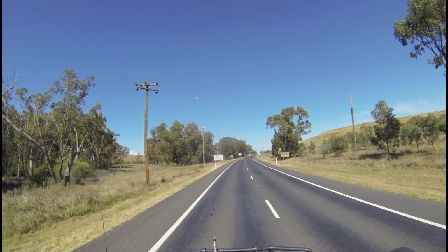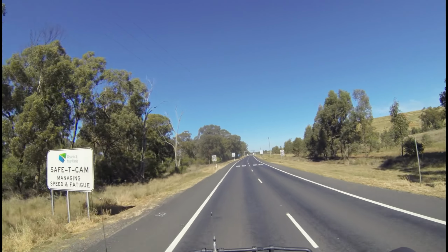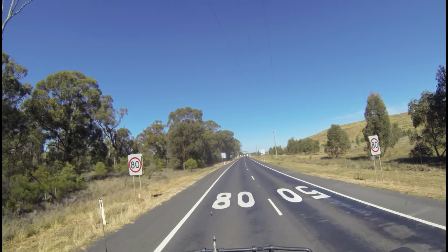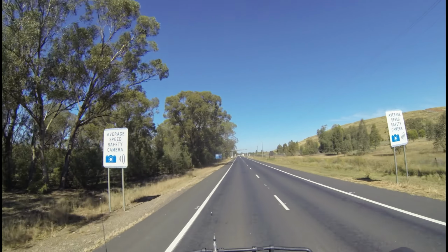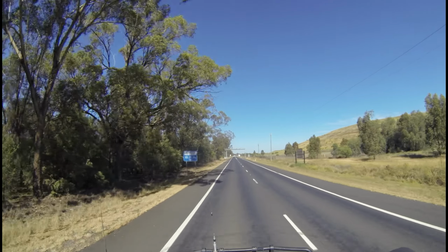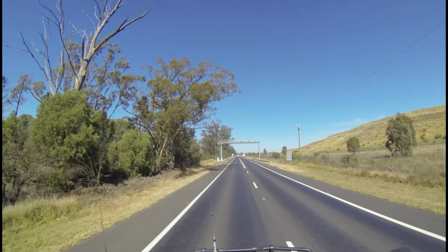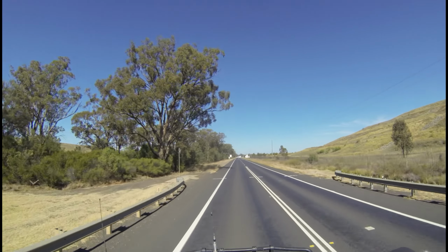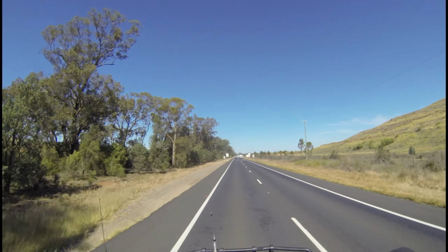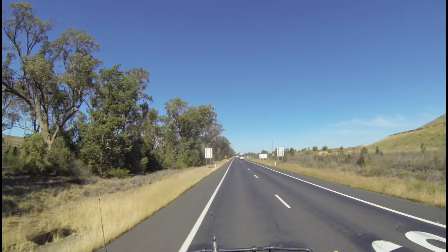You will also notice a couple of gantries across the road in this section. As the Newell Highway is one of the major truck routes, the gantries contain cameras which photograph each truck. They then use software to check the truck's speed, plus calculate their average speed from all the gantries along the route. This is of course meant to reduce the likelihood of the trucks speeding.